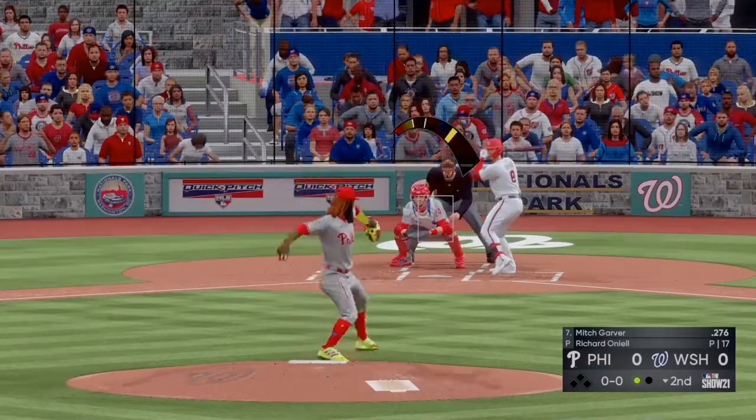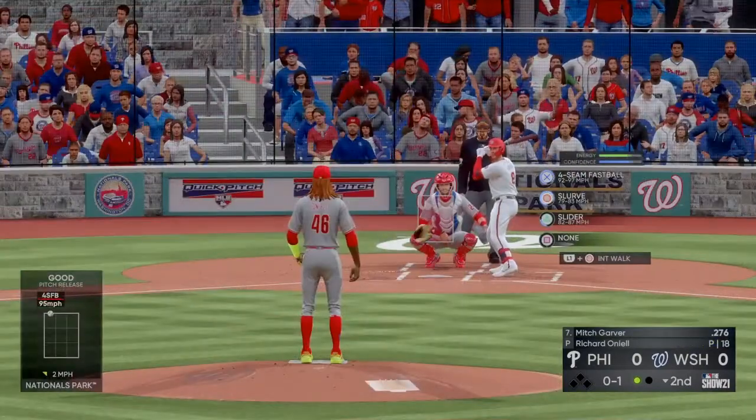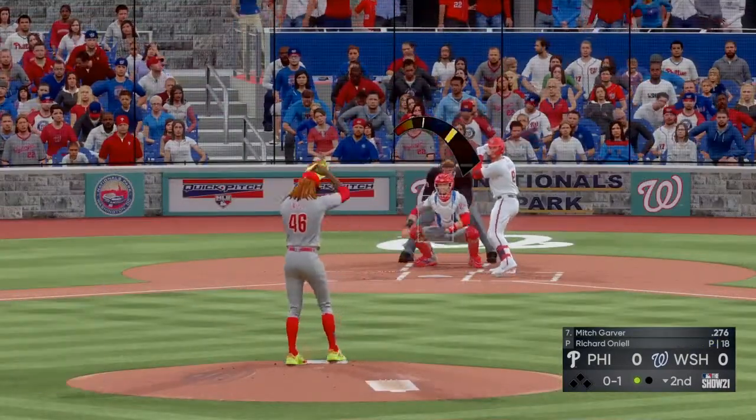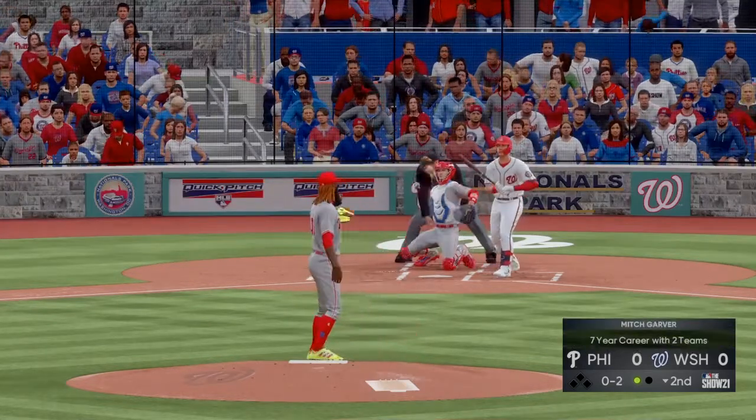Good catch. To the plate now, Mitch Garver. He'll take a look at a high strike that time. It's nothing and one. .276 the average coming in for him, 13 home runs and 44 RBIs.